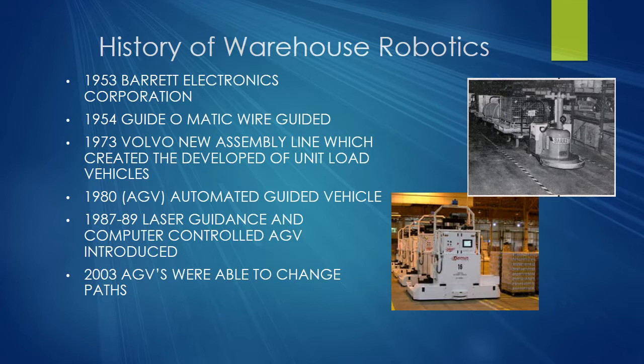If you look in the bottom picture, the white AGV with the blue sensor up top, this is for the laser guidance. It's triangulating from different reflectors to confirm the position that it's in. And that confirms what position it should be in. If not, a fault would occur. In 2003, the AGVs were able to change paths, and this really changed the outlook for supply chain logistics using robotics. We got ours in 2005. So shortly after they were able to change paths, we went fully automated warehouse.